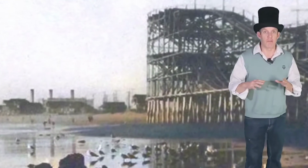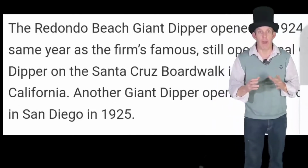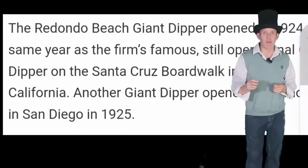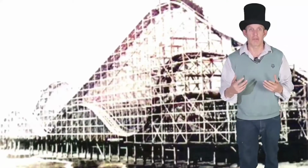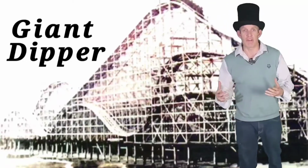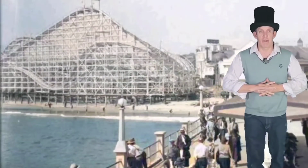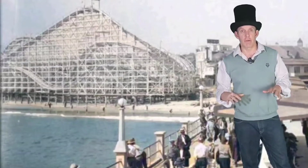The Lightning Racer was no more, but a decision quickly was made to build yet a brand new roller coaster called the Giant Dipper. The new roller coaster was built on the same exact location as the old one. It opened in 1924. The roller coaster was a great attraction for 11 straight years. Unfortunately, the Great Depression came and a lack of disposable income for people. In 1931, the Pacific Electric purchased the property and closed the roller coaster down for good.